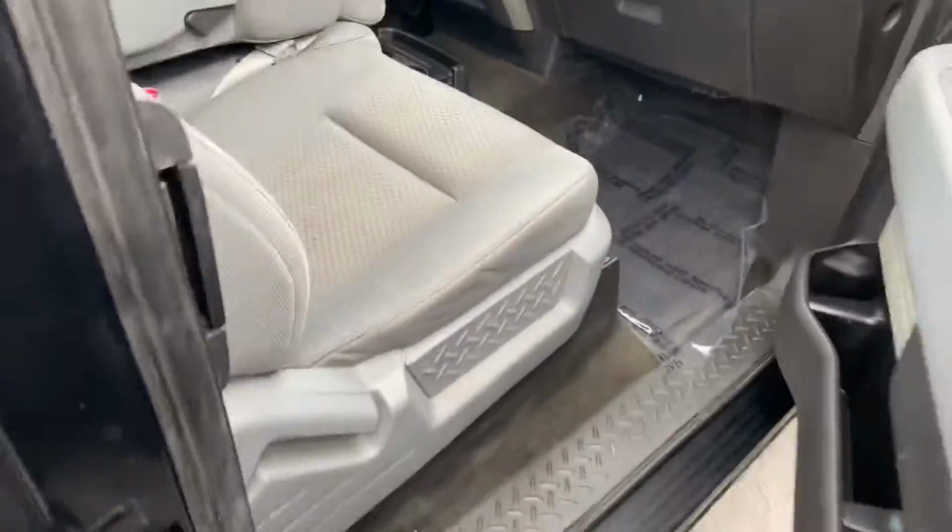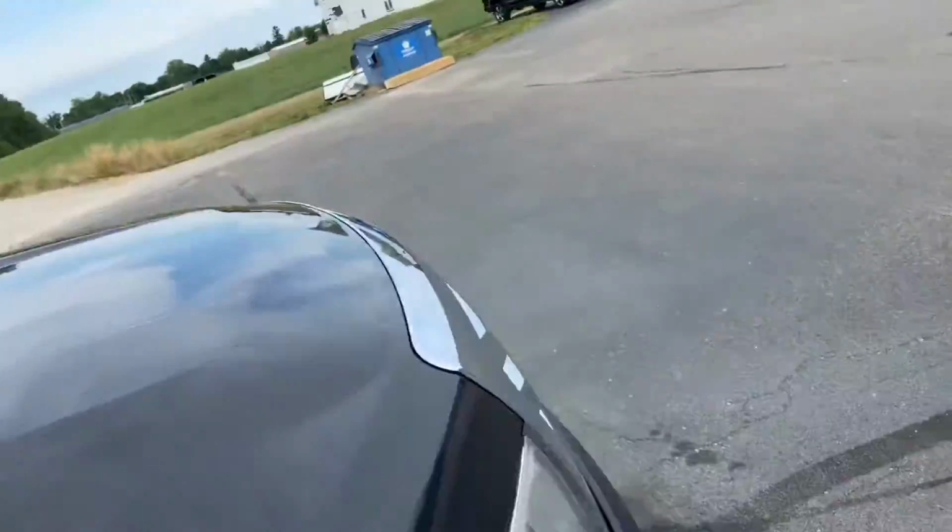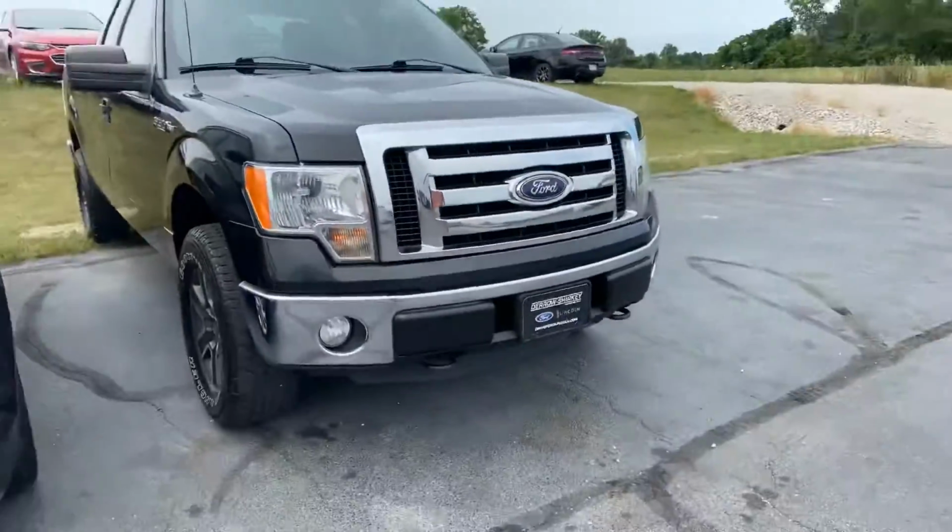Then interior wise, I mean, very clean. Very, very clean. But hey, hopefully that video, that 2012 Ford F-150 definitely helps.